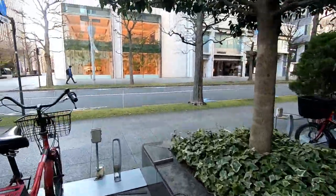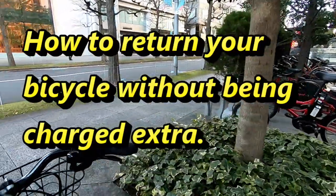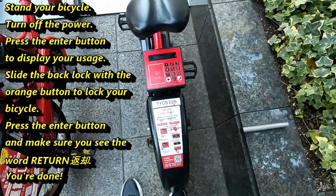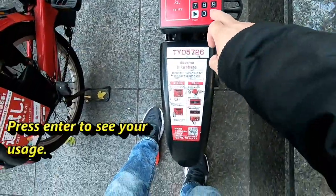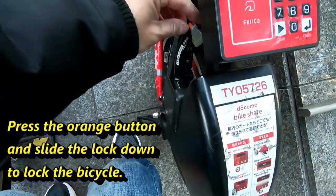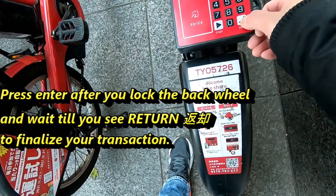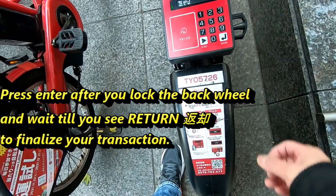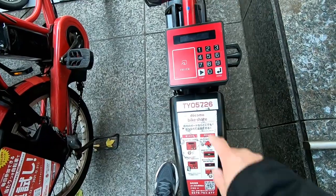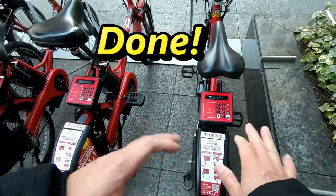All right. Okay, so this is how to return your bike. You turn off the power. Then you park it like this. You put the stand up. Next thing you're going to do is enter. 46 minutes. Okay, I'm gonna close it by pressing this orange button. This locks the wheel. Press enter. Return. Yes. Done. That's it. To double check, press start. It's asking for a code. That means you're done. That was easy, wasn't it?